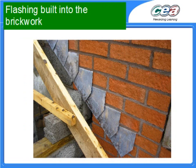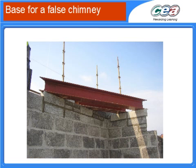As you can see here, flashing, that is lead in this case, or an alternative material in areas where lead is likely to be stolen, is built into the brickwork. Its job is to divert water away from the wall and back onto the tiles.